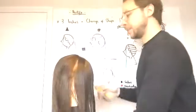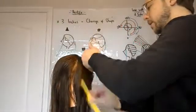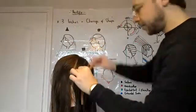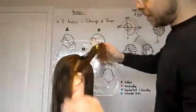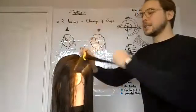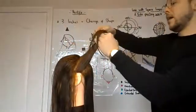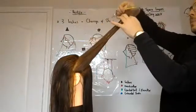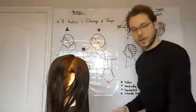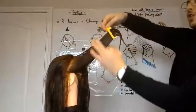So I take a little section in the base or in my back section, keep it nice and clean, and then run our shape in. So my elevation is going to stay the same. I'm going to stand in the back of the guest now, and elevate high, find my guideline, and take that away.